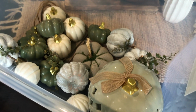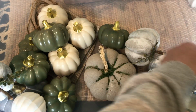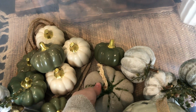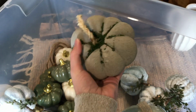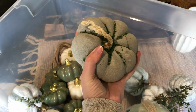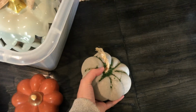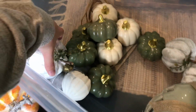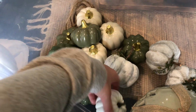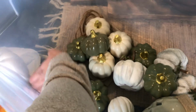And then what else? I have a couple concrete pumpkins. This one right here came from a fall market last year. Yeah, so really cute. Someone made that, and I love this thing. It's really nice. And it's actually extremely heavy. And then I have another concrete pumpkin over here. So many little pumpkins, you guys.